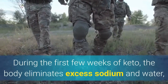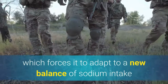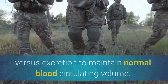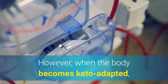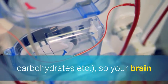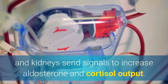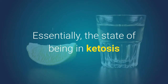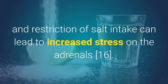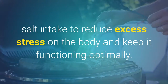How much sodium do I need? During the first few weeks of keto, the body eliminates excess sodium and water, which forces it to adapt to a new balance of sodium intake versus excretion to maintain normal blood circulating volume. However, when the body becomes keto-adapted, dietary sodium is restricted from the elimination of processed foods, carbohydrates, etc., so your brain and kidneys send signals to increase aldosterone and cortisol output. Essentially, the state of being in ketosis and restriction of salt intake can lead to increased stress on the adrenals.